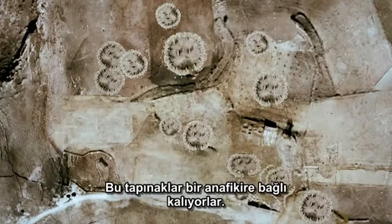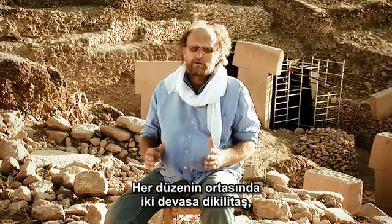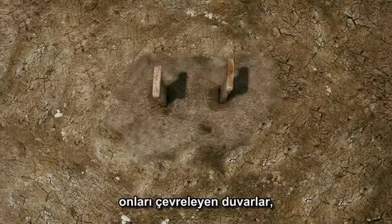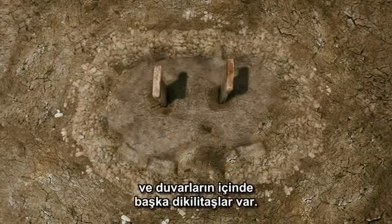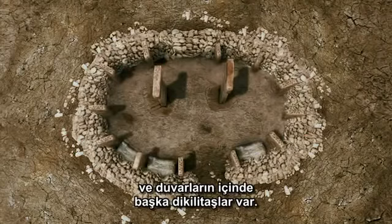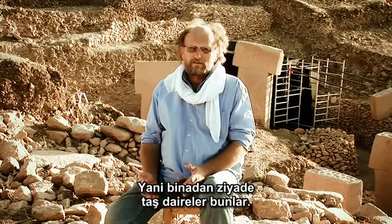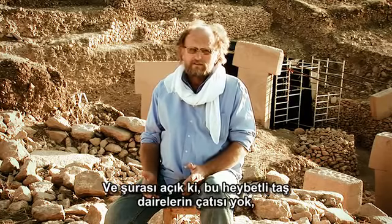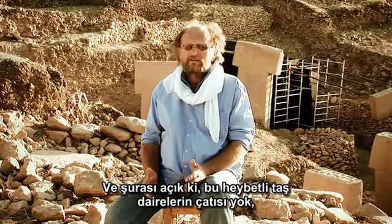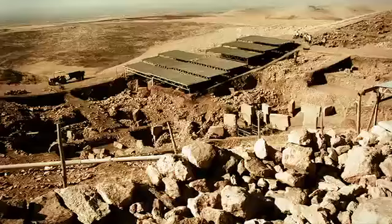And they're all following one main idea. The main idea is there are two very huge, two monumental pillars in the center of such an installation. There are enclosures, and the enclosure walls are surrounding them, and there are more pillars set in the enclosure wall. So the appearance is more of a stone circle than of a building. And it's quite clear that the monumental stone circles had not been roofed, so there was no roof. They had been open-air installations.